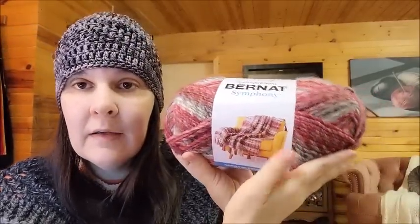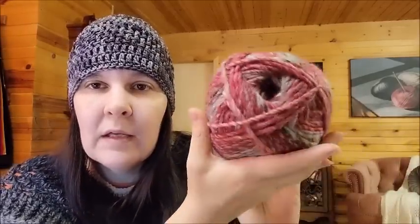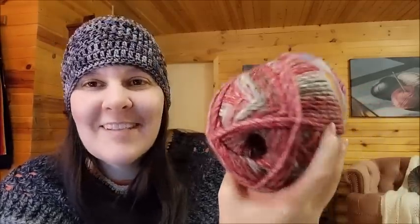Feels good and I like it. And I think maybe this might become a blanket. I don't know when. Made in India. That's pretty. The color I have here is called Pomegranate Punch. They have a lot of pretty colors, but I think I went with the red. I always like a good red. Plus it's got a little bit of brown in it.